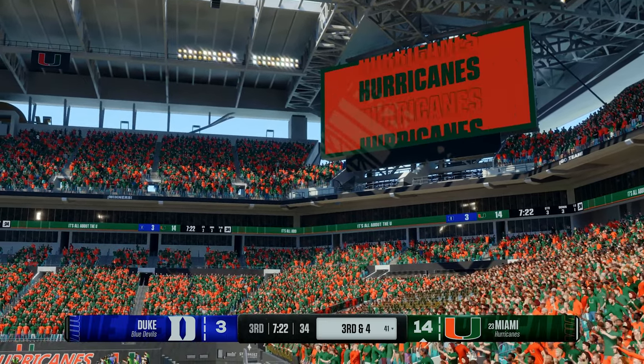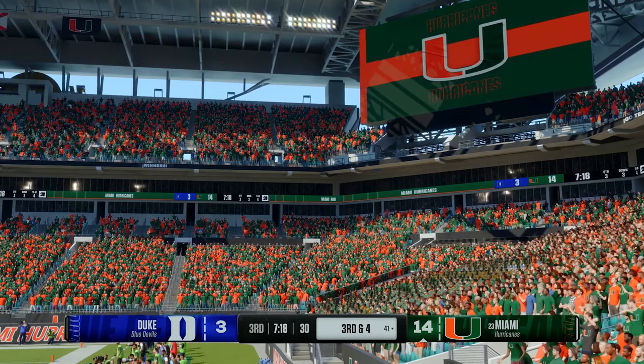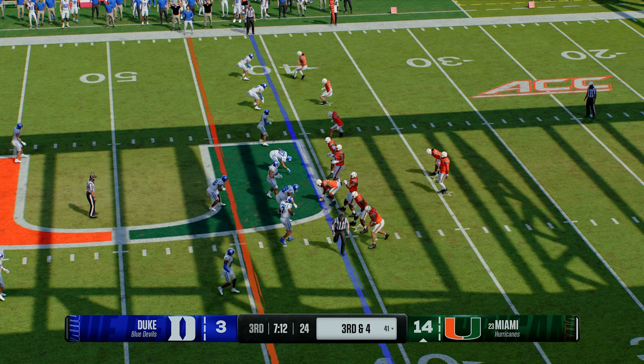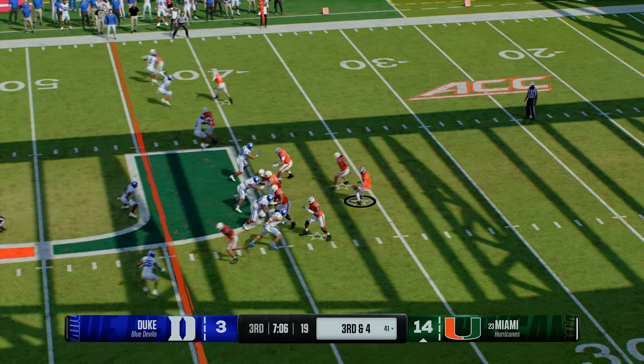Well, the drag route is put in this playbook to fight against man-to-man coverage. So there you see the receiver using his speed, working his way across the field. He gets separation on the DB, trying to trail him, makes the catch, turns it upfield for the first. They've got it at the 41, third and short, trying to keep the chains moving.